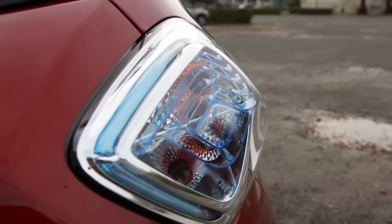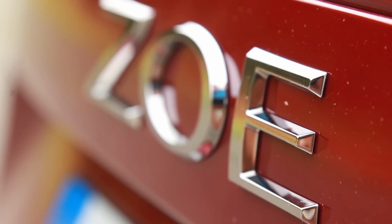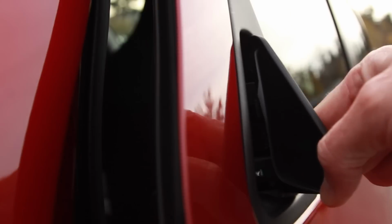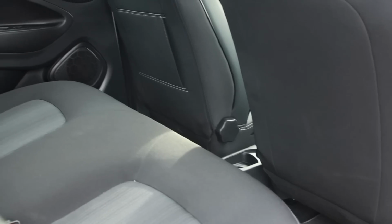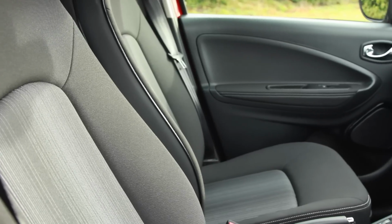The Renault Zoe came about a few years back. I actually remember the launch of the thing, so it's within my 5-6 years, something like that, since it started to be talked about. But it never seemed to catch on in Ireland. Some of that's because dealers weren't really pushing it.